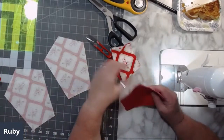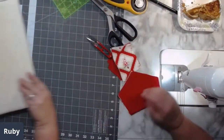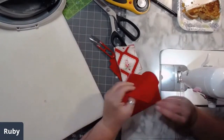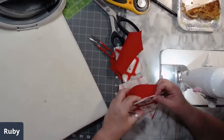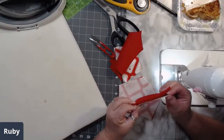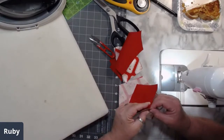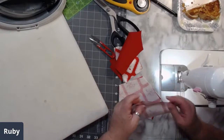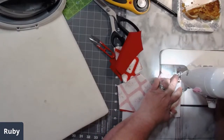Right. So those are done. Actually, I've got to move those because I am going to have to iron. So let's bring the iron back. What you're going to do is sew these two together. Right sides together. And we're going to use a quarter inch seam.